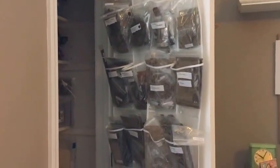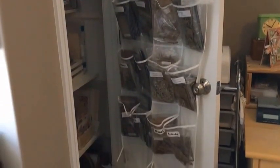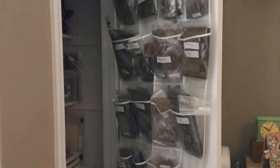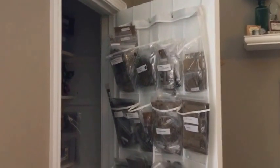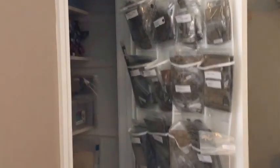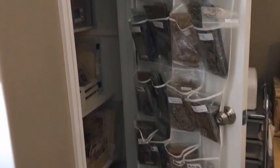shoe organizer bag. And this is all my Gypsy Soul laser cuts. And I have them organized by category so that if I'm looking for something that has to do with birds, it's in a pocket and I can find it. And I love this because it doesn't take up any real space. It's space that would normally be wasted. So that's a really good tip.